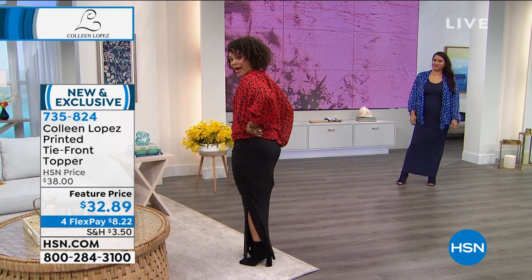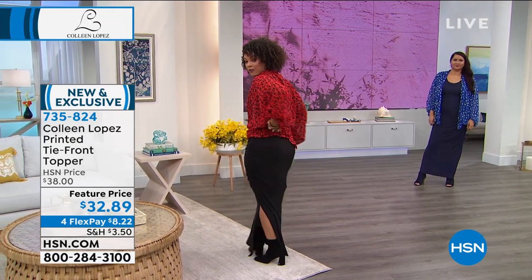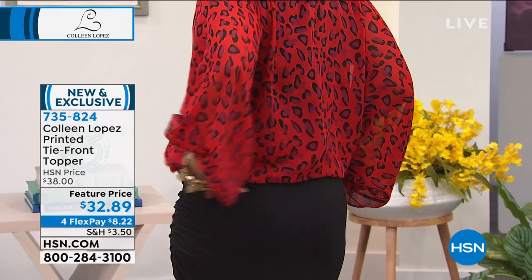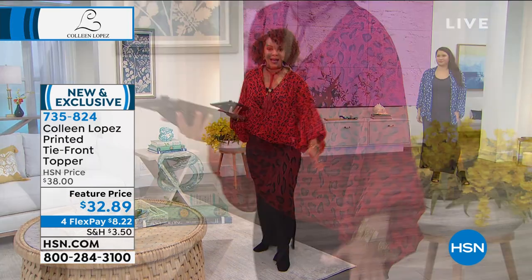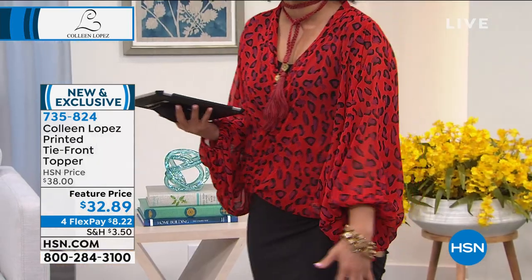Because of the way that I wrapped it, and because Colleen gave us that extra length with the tie, I was able to tie it in the back. So it gives it a totally different look. There you can see the tie right there, but we just tucked it in. It gives this little draping effect, and my maxi dress now looks like a maxi skirt. It gave it a totally different look. And remember, if you get the maxi dress, I know some ladies on Facebook said they picked up the maxi dress.